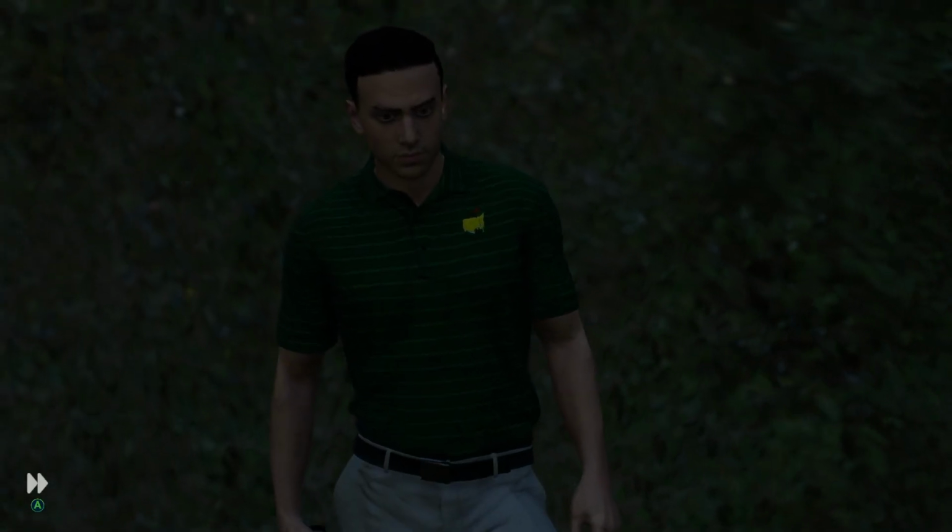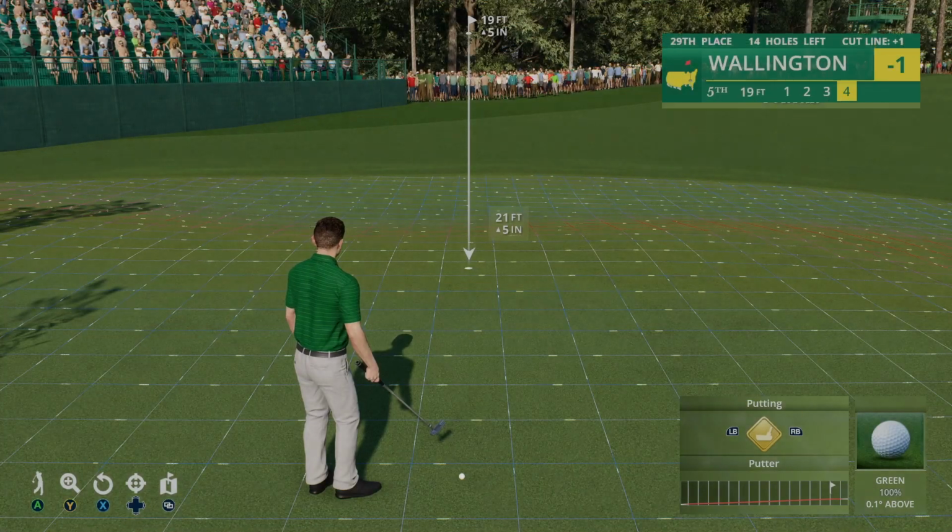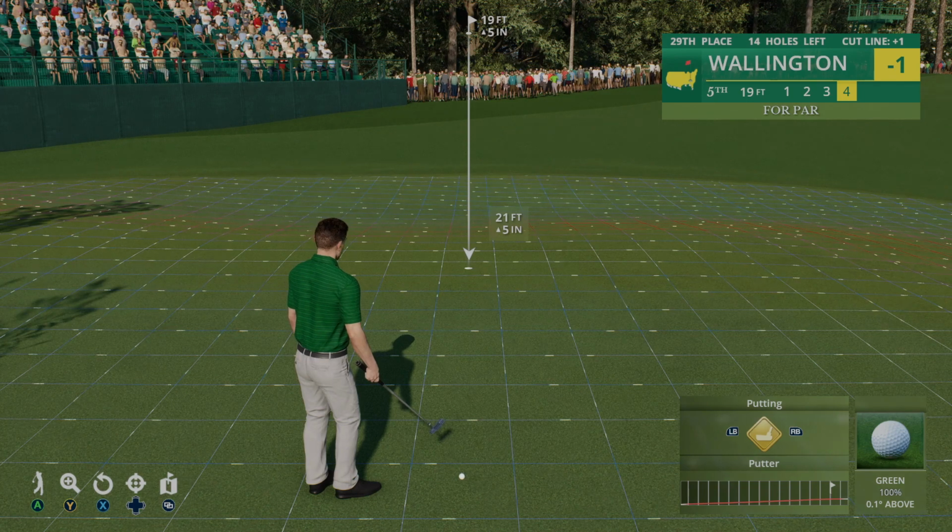Chip shots, you've got to be so precise. You see all the contours of the green. And it just needed a few more feet out of that one. 19 feet away.